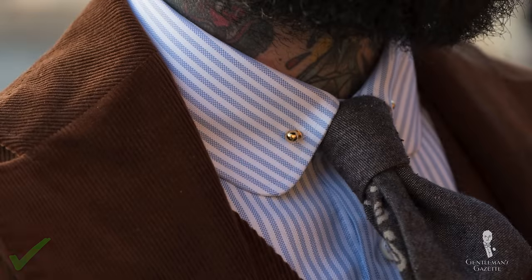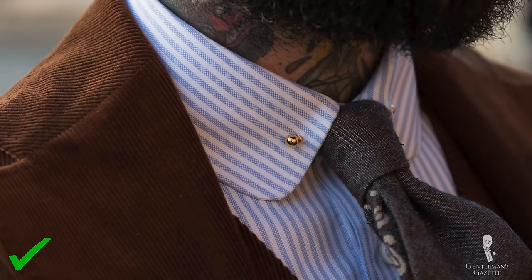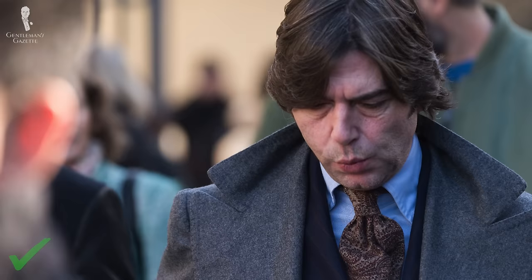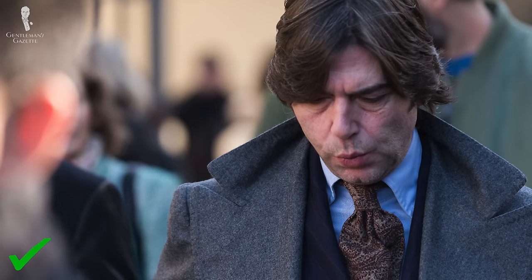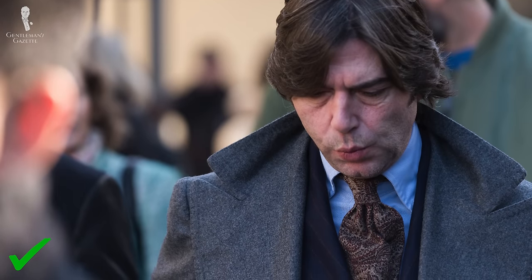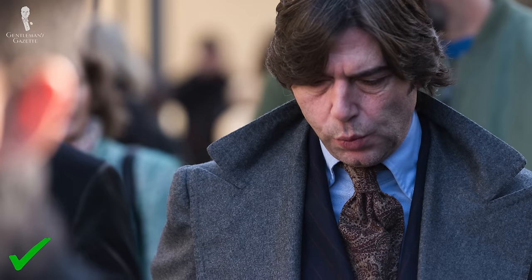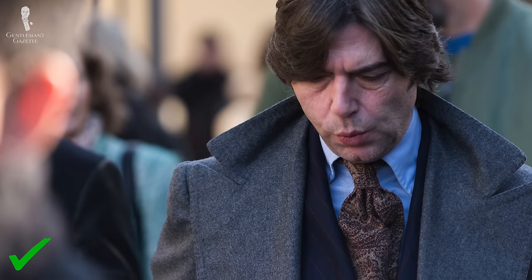A very easy color to incorporate with brown and gray is blue. For example, if you have a brown corduroy jacket and a gray tie, you can have a blue and white striped shirt. In this outfit, you see the gray overcoat and a brownish paisley tie paired with a denim shirt. Of course, the overcoat has to be a darker shade of gray, so there's enough contrast between the suit, the tie, the overcoat, and the shirt.